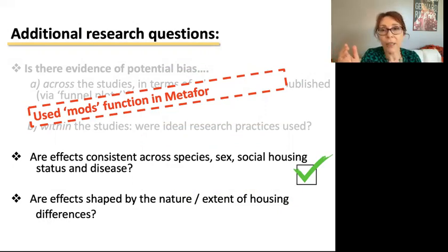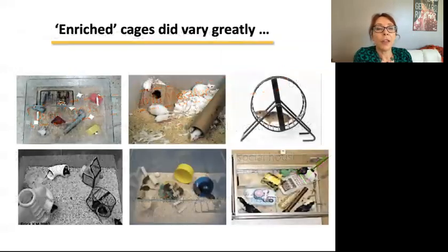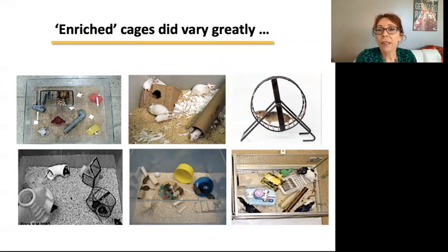Then a question I'm sure is going to be interesting to you: does the nature of the housing, and particularly the nature of the enrichments or what was denied the animals, make a difference? You'd really expect it to. So we could confirm that the enriched cages varied greatly in the types and number of resources that they offered the animals. Conventional housing seemed to vary too, although sometimes we had to guesstimate this rather than know for sure, because 2/3 of the studies did not describe their conventional housing at all. And this left us having to infer what it was like from local minimum standards, which, you know, could be a little bit dicey.